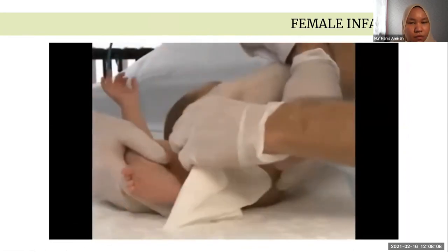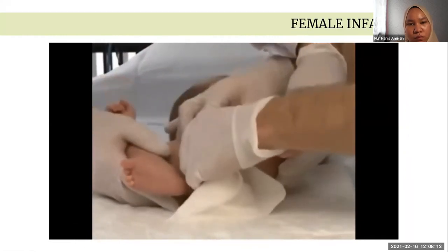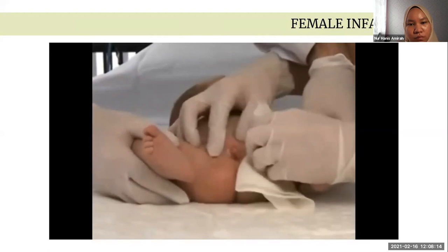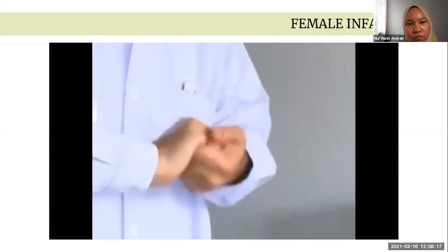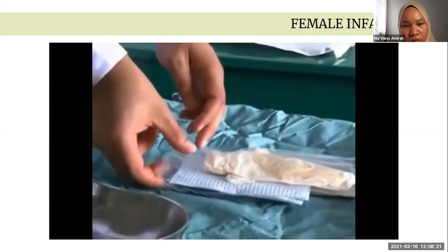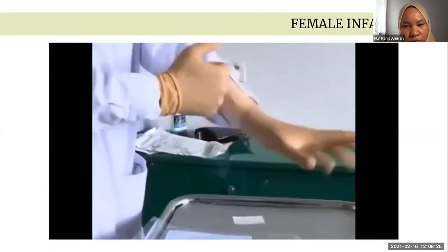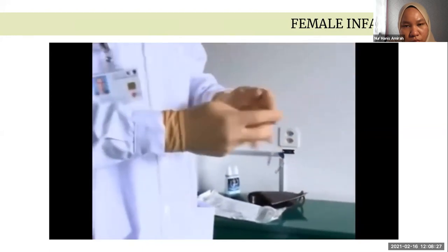Use the gauze to wash the external genitalia with soap and water. Rinse with clean water and dry with a hand towel. Dispose of the non-sterile gloves. Wash and disinfect your hands. Place the sterile urethral catheterization kit on a tray and open it. Disinfect your hands and put on sterile gloves.